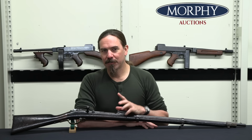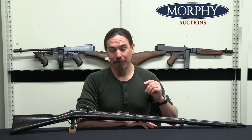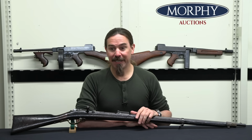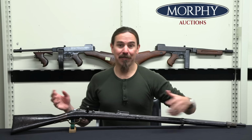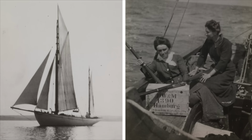They come up with a cover story for the arms dealer in Hamburg that these are guns that are going to Mexico. And they successfully smuggle an entire boatload of Mausers into Ireland. These things apparently take up basically all of the room in the cabin. It's a really uncomfortable voyage back from Hamburg to Dublin.